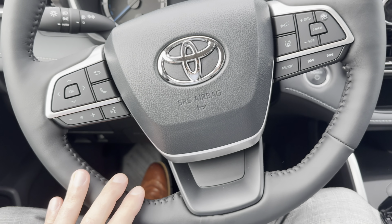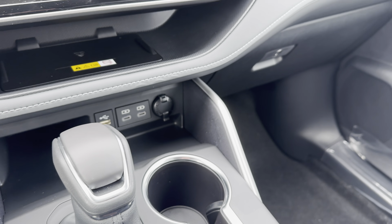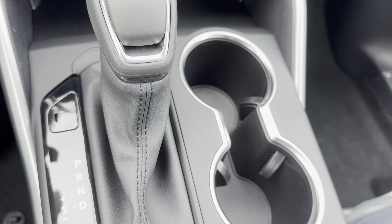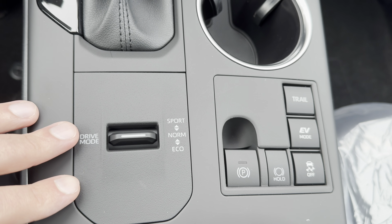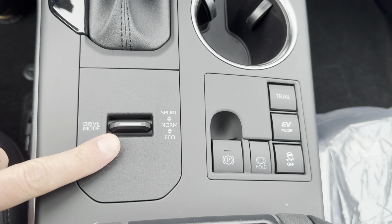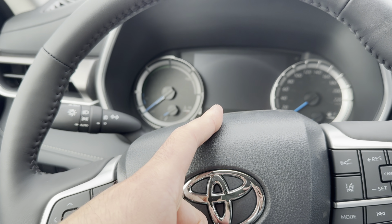We're gonna start up this lovely Highlander Hybrid in just a second, but before I do, we'll take note of some of the nice features and finishes on the interior. You've got the wireless phone charger. You've got a couple of USB ports here, some nice sized cup holders. You've got a really cool configuration for your multi-terrain driving modes. You've got your trail mode, your EV mode. You can turn on and off your traction control, your electronic parking brake, and here is where you toggle between sport, normal, and eco, and it will show you what's going on on this lovely multi-information display system, which I'll show you in a second.